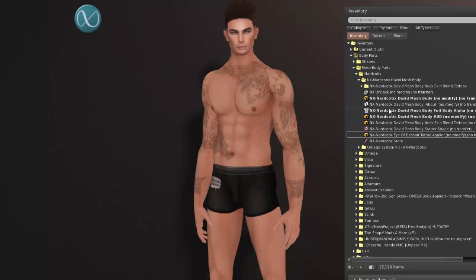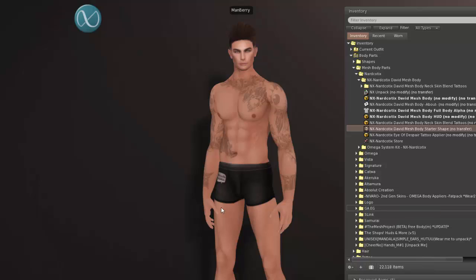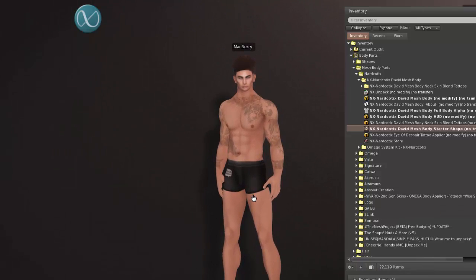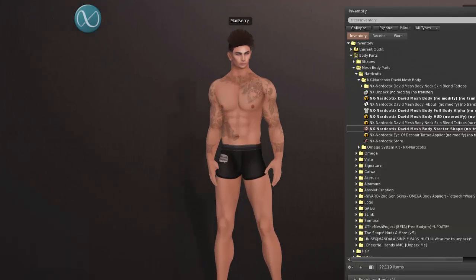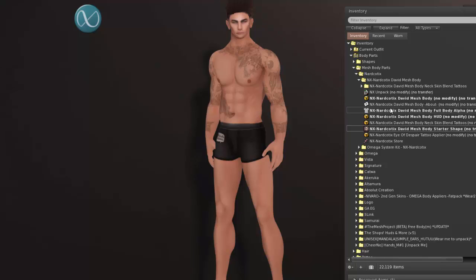It also comes with, of course, the full body alpha, which you'll need to hide your default body. And it also comes with a shape. I'll show you the shape that it comes with. It's a nice shape, but it doesn't go well with my mesh head. It doesn't really work well with my Catwa Daniel head. But the shape that it comes with for the body is really nice, right? So you could use the shape and then mess with it.